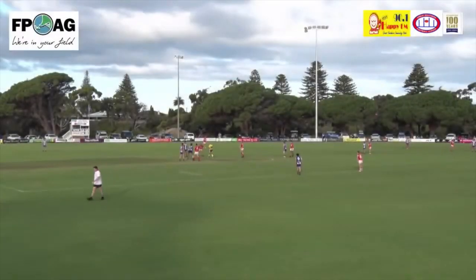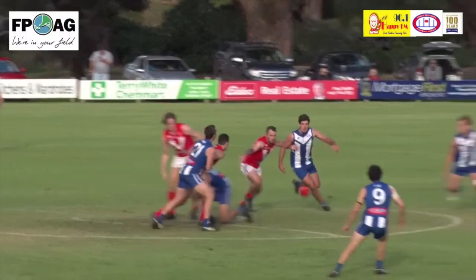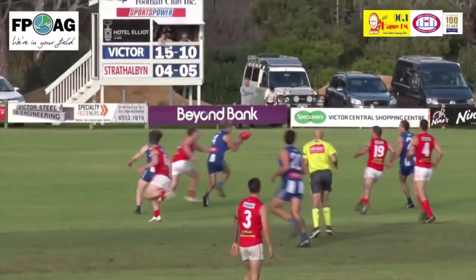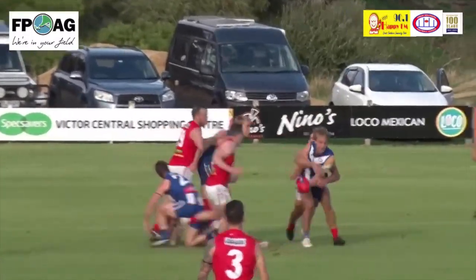Throw the ball up again. Up it goes. In goes the ruckman. Push it down. Coming through there is a chance for Victor this time. Will he get the hand pass out? He does. He gets it out to his teammate and he gets pulverised into the ground.